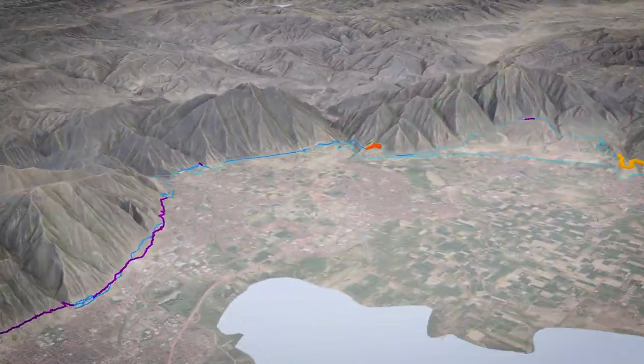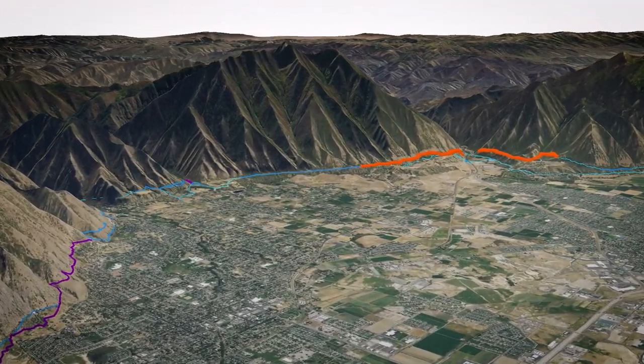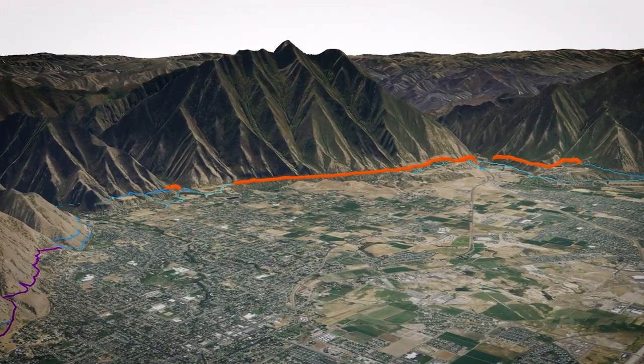On this episode, we begin our hike at the Spanish Fork Reservoir and Gun Club. We'll cross the mouth of Spanish Fork Canyon and on through Mapleton.